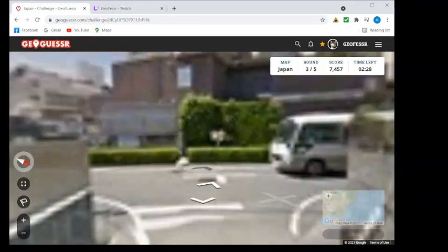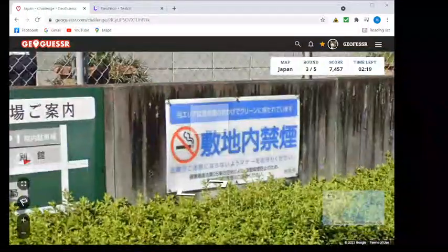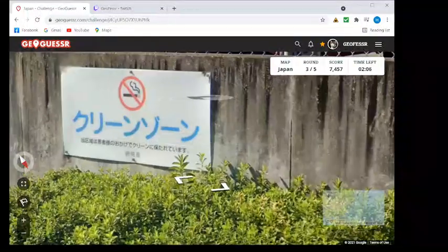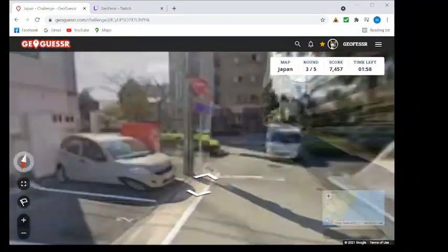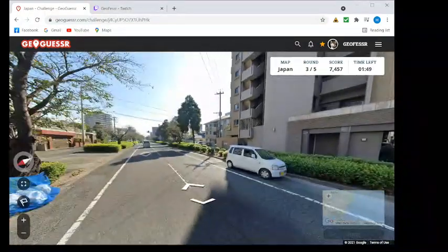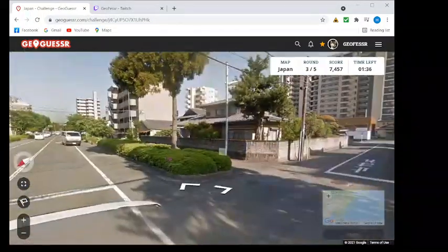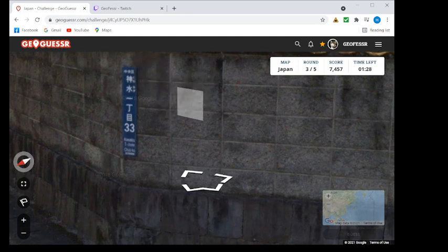Okay, so this looks high density. Could be metropolitan, could be confined site. Nothing. Something about a hospital. Locations like this, you look for address plates. Wait, is that a yellow license plate? I think they're the same color everywhere in Japan, though. Wait, there's one of those things. Yep. Okay, it is a metropolitan area.